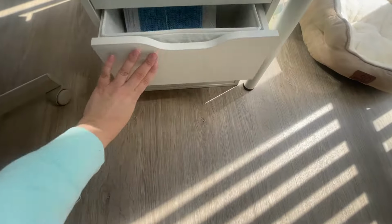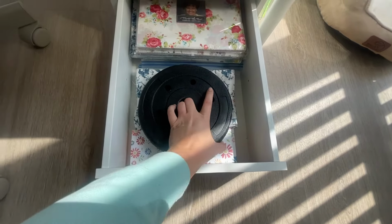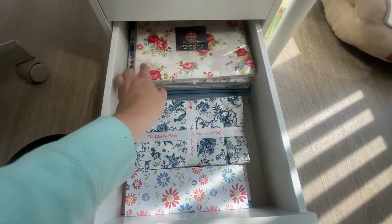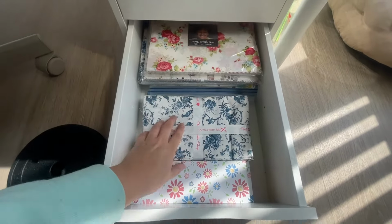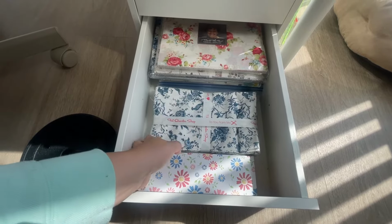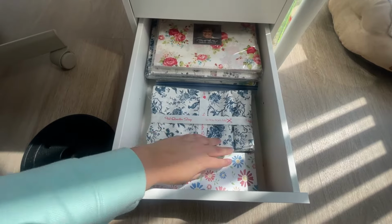And then this bottom drawer, I keep a 5-pound weight. This is great for cutting lots of big pieces of fabric and keeping my ruler steady. I keep my layer cakes, a little bit of extra fabric that one day I'm going to put to good use, and an extra little container I just couldn't get rid of. I thought it was so cute. I will certainly use it for something, I just know.